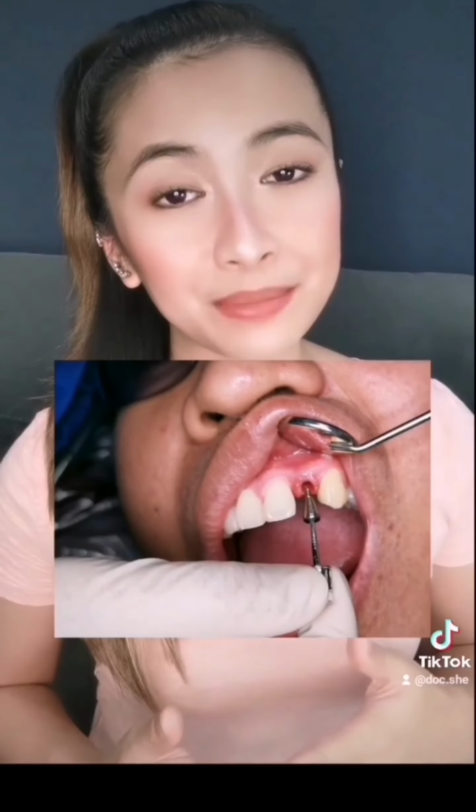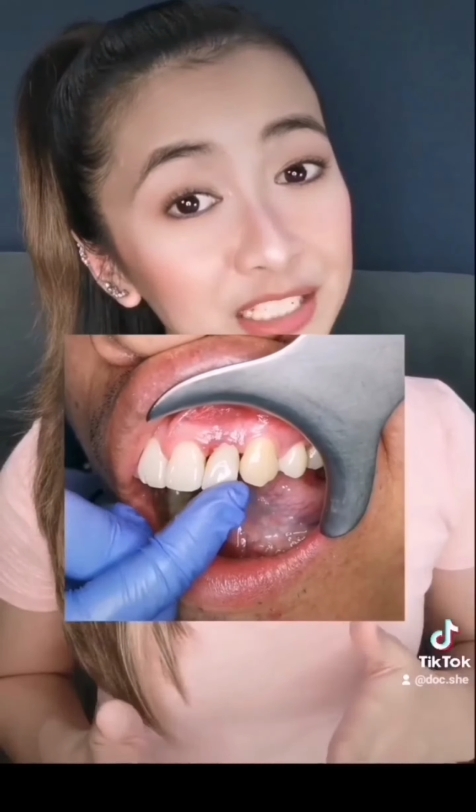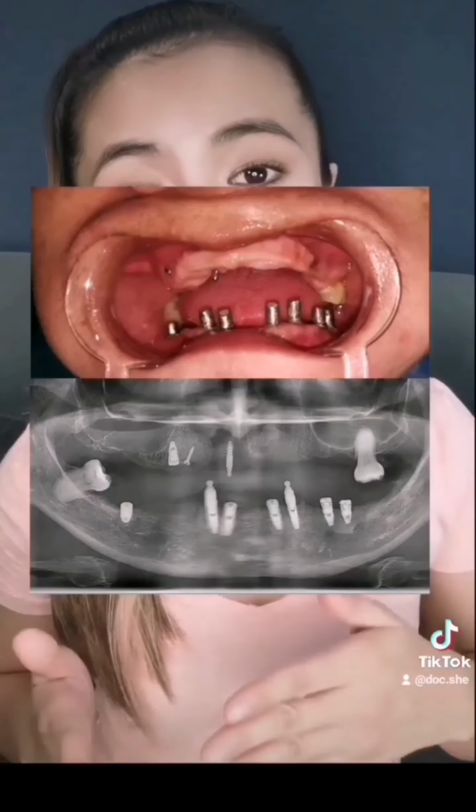I'll post my actual implant cases, single or multiple implants, in my YouTube channel. I'll show you the step-by-step process on how I did it, the before and after results.